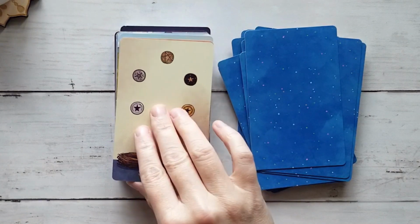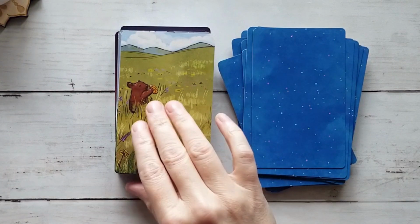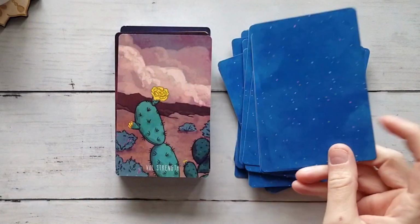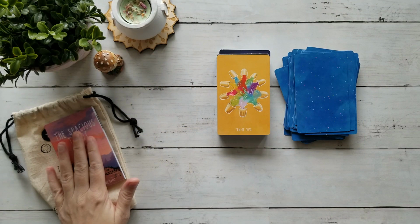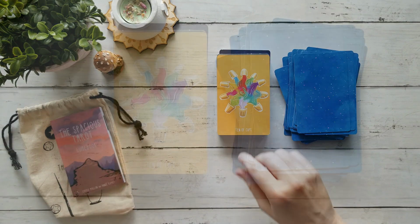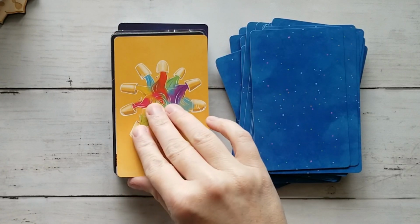Now, I have heard some people say that they've had trouble reading with this deck because it is so open and kind of airy. But I think that if you have a really good understanding of tarot, for the most part, this deck reads beautifully. The book is wonderful, and it has some great messages in it as well. But you can see here, like with this 10 of Cups, some of the cards are very pippy, which I particularly like, but I know that can be a real challenge for some people.